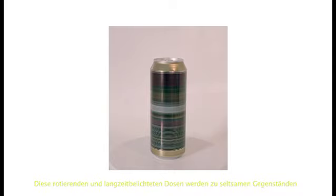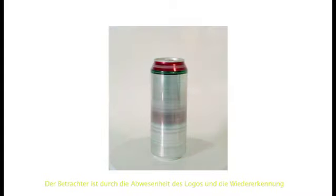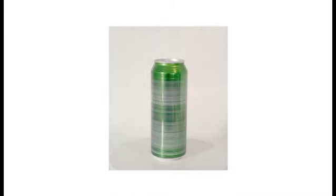This rotating long-time exposed beverage cans became strange objects. The viewer is irritated between the absence of the logo and the recognition through the color code. A matter of surface and content.